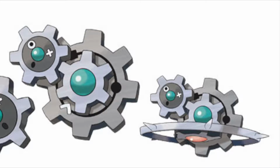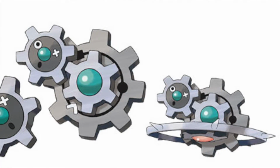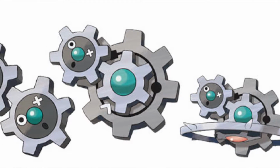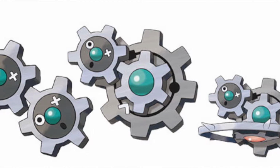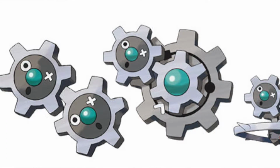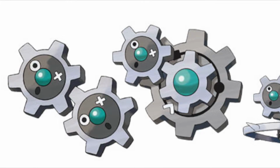Number 12, Klink, Klang, and Klinklang. Need more Pokemon in the vein of Magnemite and Magneton? Well, don't worry, because these guys have you covered. Believe it or not, they're even actually lazier than both Magnemite and Magneton. Instead of a few pieces comprising each, they're simply made of gears. And you have to love those creative names, too.